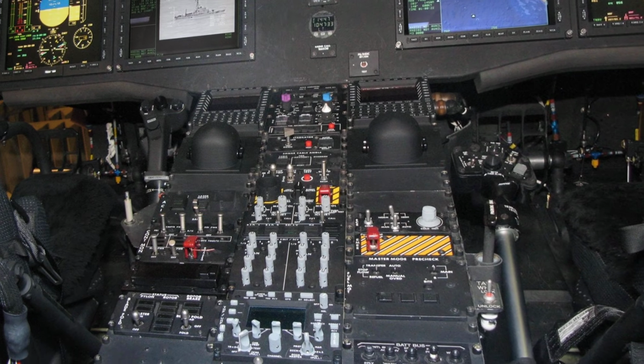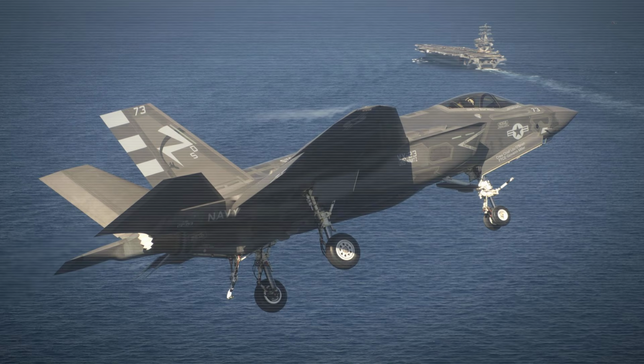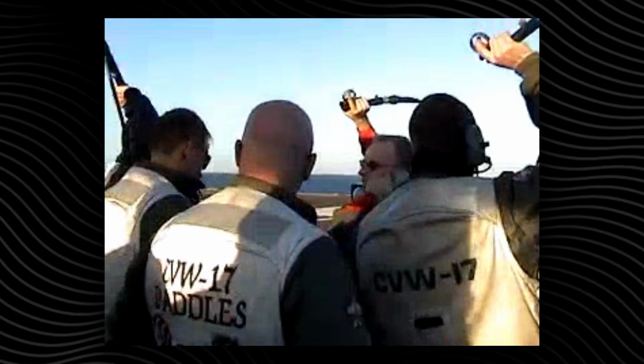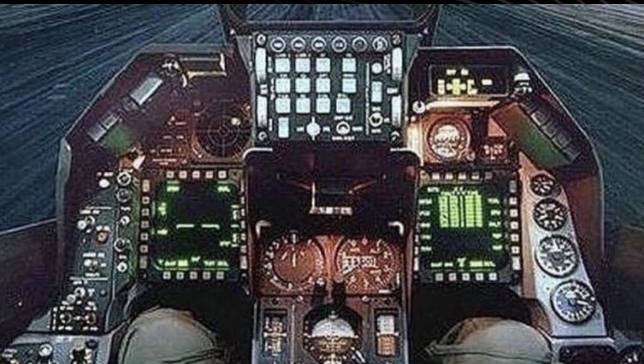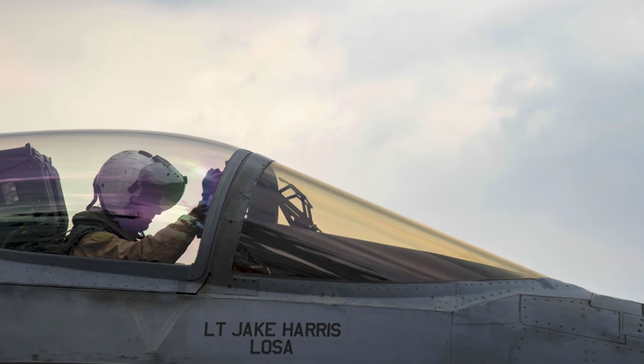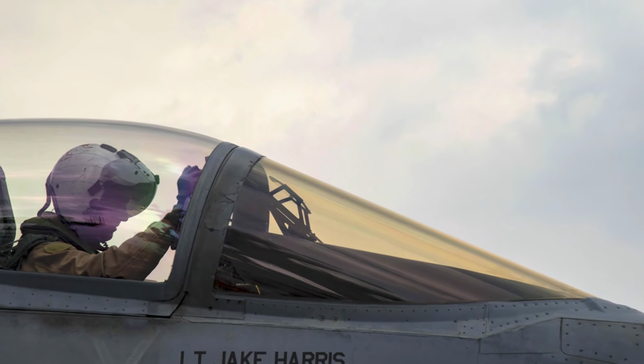You climb out and get a positive rate. You accelerate and clean up the jet. You fly the bolter pattern back into the landing circuit. You confirm the bolter with the landing signal officers, get your place in line, and start scanning everything. Fuel, engine performance, warning lights, any strange vibrations that might mean the slam onto the deck bent something important.